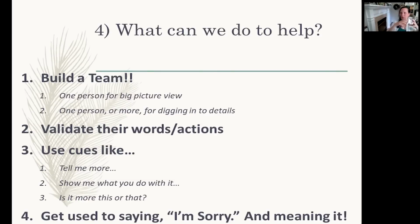And then you've got one person or more who do some digging into the details. And those might be the professionals that you're working with, doctors, professional care partners, or it might be family members, depending on your role and which of the details we're digging into. Building a team, most important.